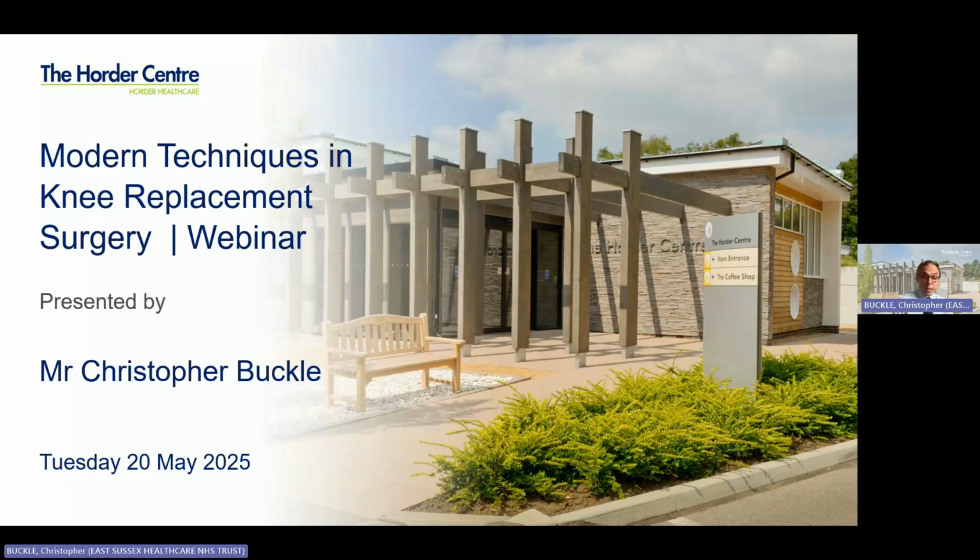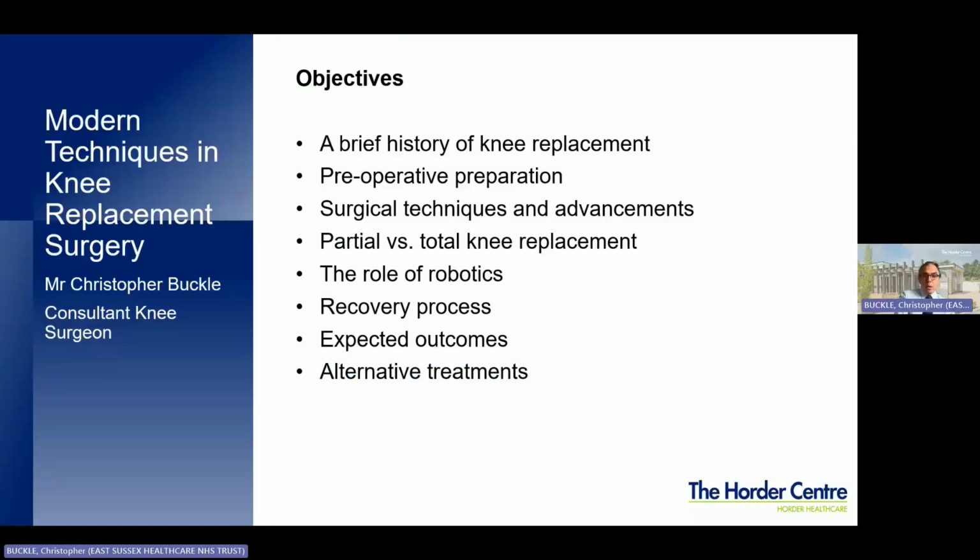And so, as Katie said, the topic tonight is knee replacement surgery and in particular focus around what is new and modern in terms of technical advances in knee replacement surgery. The plan for this evening is to give you a brief understanding of where we are, where did knee replacements start, what's happened up until this point. An idea of where we've come from is helpful to understand where we are going to.